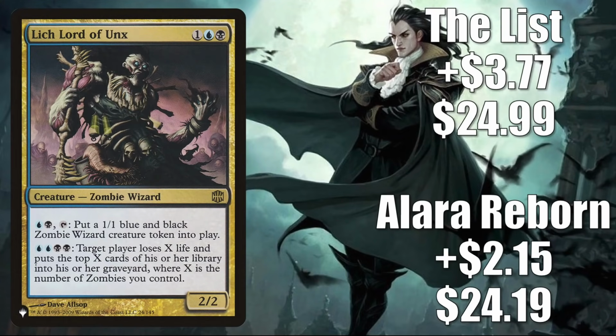And here is that other zombie at number 7, Liliana, Lord of Onyx. The Alara Reborn copy is up 215 to $24.19. That is a 10% increase. The copy from the list, and it did just join the list with Innistrad Midnight Hunt, that's up 377 to $24.99. That is an 18% increase. I don't have much to add here.